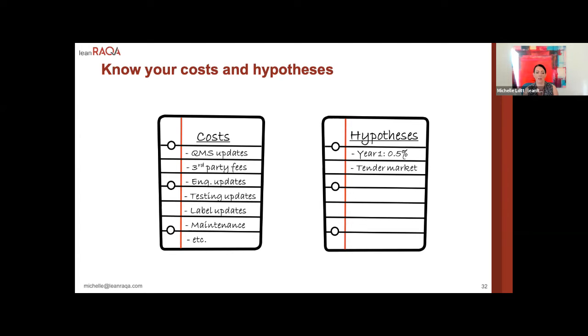And as new standards come out, you're going to also have to update your testing as you go. Your product has to stay living. And then you have to know what your hypotheses are. Typical year one for a new product, you can anticipate about 0.5% of the market.